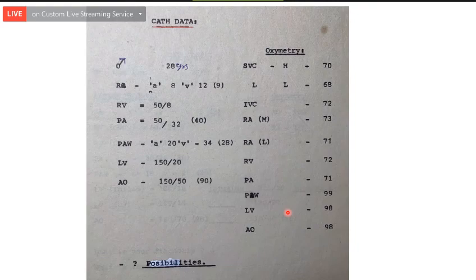So there is no abnormality in the oximetry. Actually, sir, aortic saturation is 98%. It's not cyanotic, sir. Yeah, everything is normal. Okay, let's come to the pressure data.